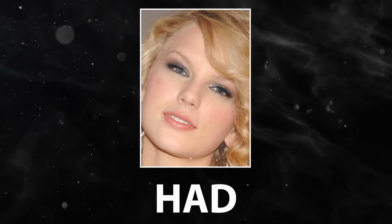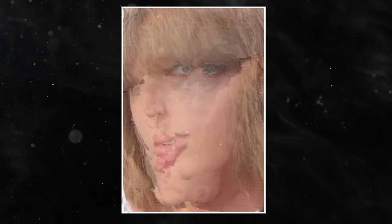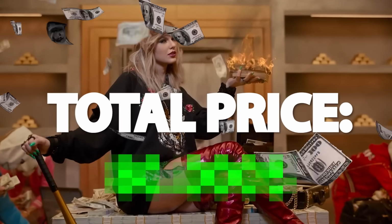Has Taylor Swift had facial cosmetic procedures? Let's start with the facial analysis first, and at the end, we'll reveal the price of Taylor's potential procedures.